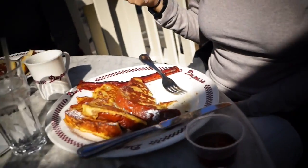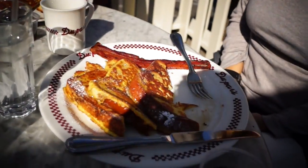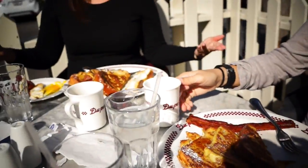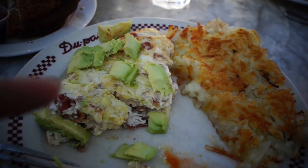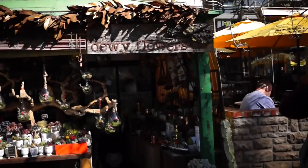And my sister and my other cousin, they went with the French toast stack, which looks delicious. And I might have a bite. It's for your nephew. But this is what I'm sticking with. Oh my goodness, looks so good.